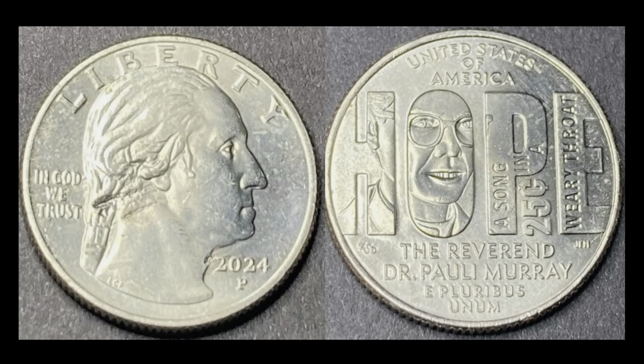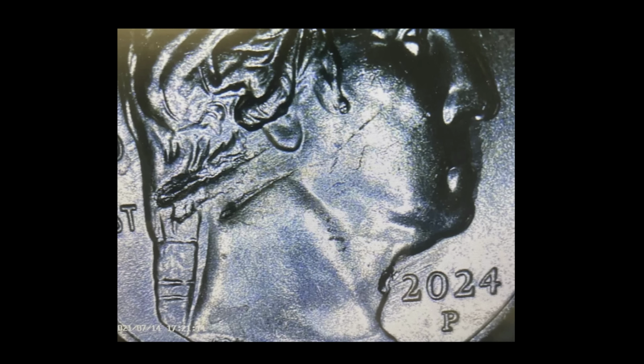And this is a coin that I talked about a couple days ago. It actually sold. This is the 2024 P Reverend Dr. Polly Murray quarter. It shows hope on there with a nice little motif of her portrait and all that great stuff. But yeah, this one has that wild strike-through going through the ponytail and her neck, and it looks like a bunch of meteors just flying through the air. As of right now, this is the only one that's been found.